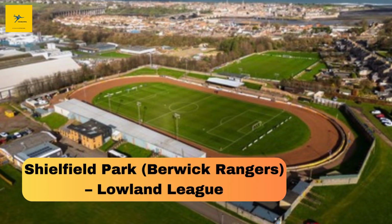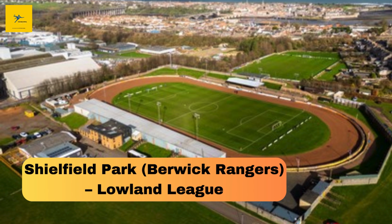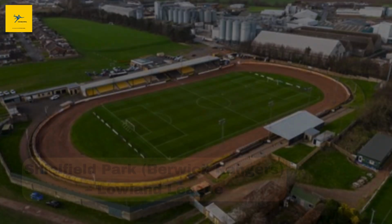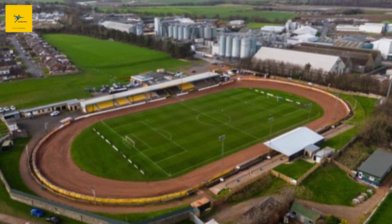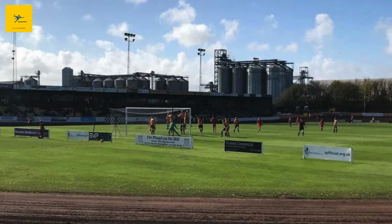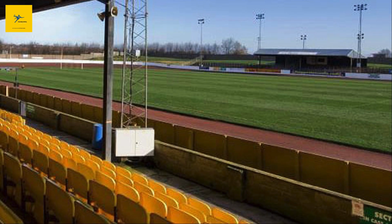11. Shielfield Park, Berwick Rangers. Finally, Shielfield Park, the former Scottish League home of Berwick Rangers. This stadium still has a strong fan base, with covered seating and old-school terracing making it feel like a proper football ground. Berwick Rangers have struggled in recent years, but this ground remains one of the best non-league venues, with a history that includes that famous 1967 Scottish Cup win over Rangers.